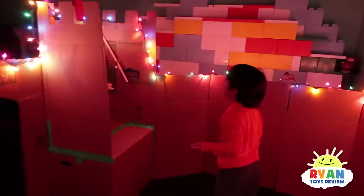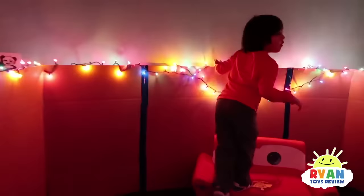Oh my. Wow, it looks awesome at nighttime. Isn't it cool? There's no cannon. No. Oh, look inside Ryan's window. Whoa. No, you don't. Oh no. Okay, all right, let's go.